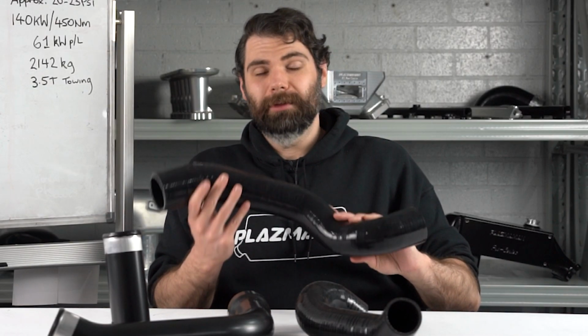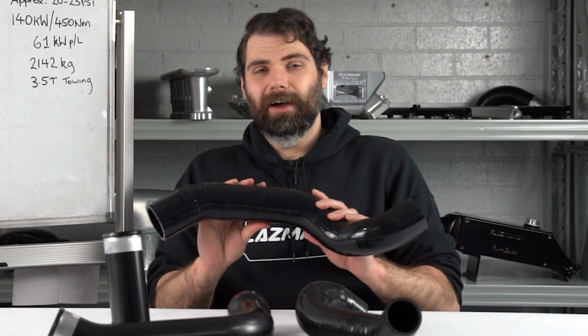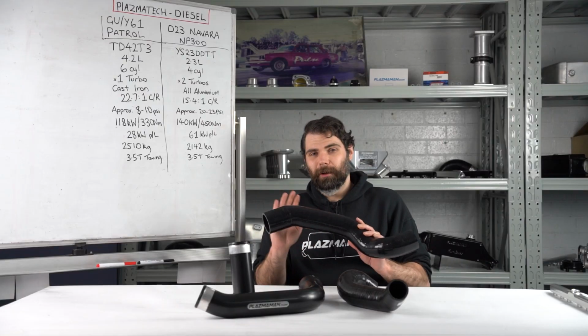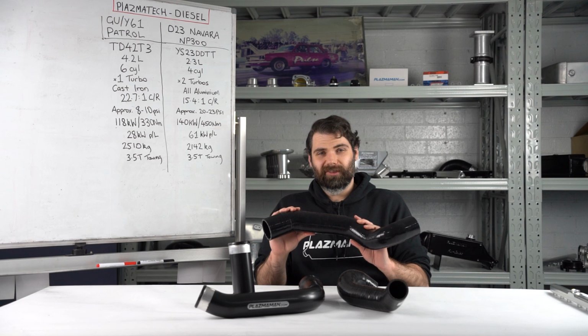Now, as I said before, these hoses are really more of a reliability modification. You saw how soft the factory rubber hoses can be. These, much tougher. And if you're going to go out in remote areas, it's probably a good idea to upgrade these, or at least get a pair to have as a spare just in case.